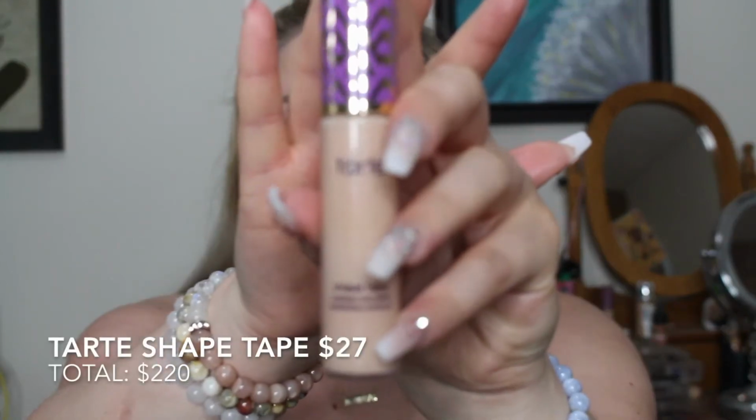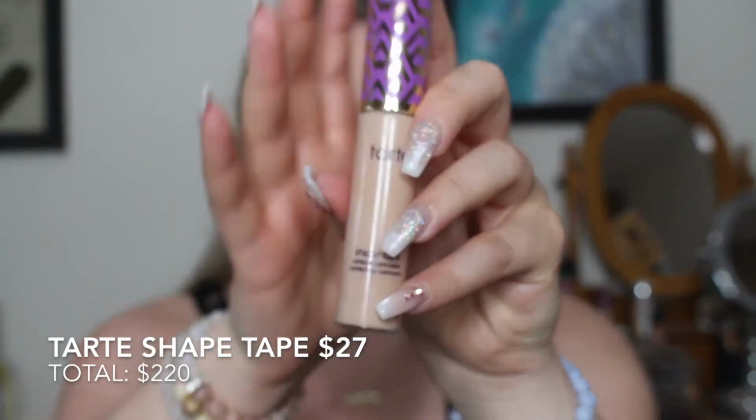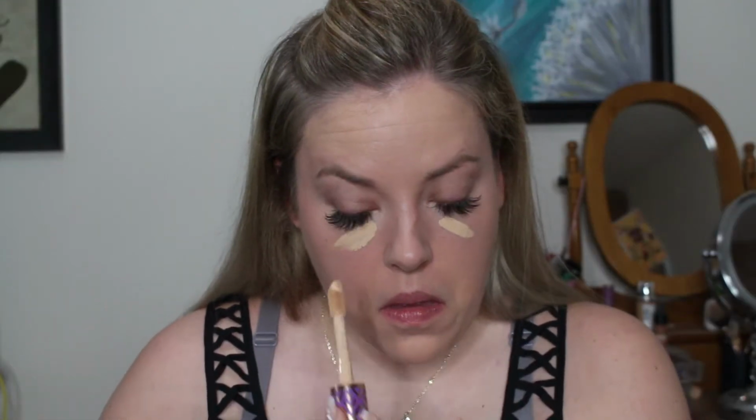Then moving on to concealer, I'm using the Tarte Shape Tape as I normally do, and I'm going to put that in the usual spots underneath my eyes, my forehead, chin, and down the bridge of my nose, and I'm going to blend that out with my Morphe sponge. I'm not adding my brushes and stuff to this makeup tutorial because I just wanted to stick to adding up the prices of the actual products.